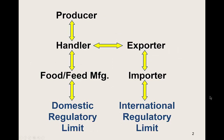When regulatory agencies such as our Food and Drug Administration establish maximum limits for mycotoxins in foods and feeds, there's a ripple effect back through a commodity supply chain. Various members of the supply chain will test their product for the mycotoxins and try to determine if they test below the regulatory limit or not.